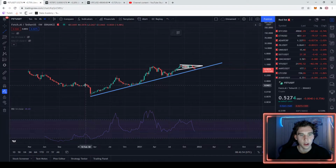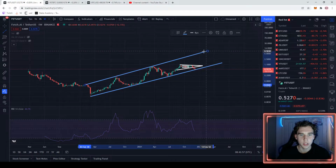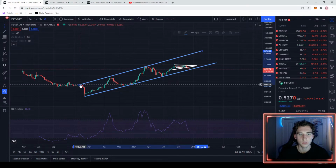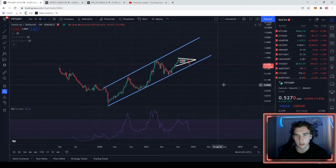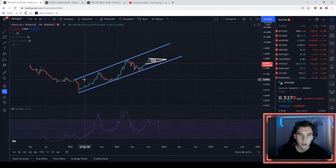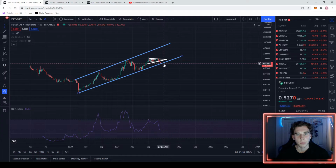And you could also draw the line from here as well. So you can see we're kind of in this channel. This is what we're in at the moment for FET against Tether. We're basically in this ascending channel. We don't want to break to the downside.